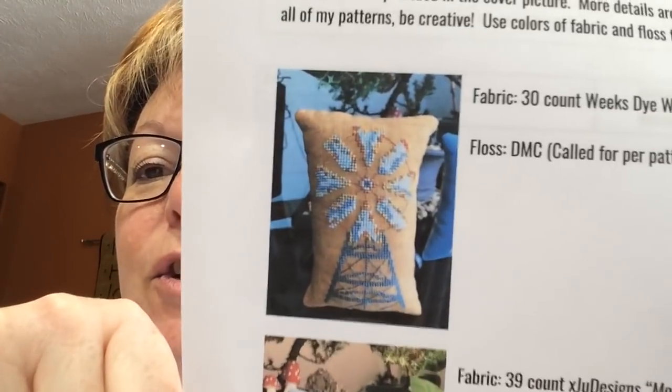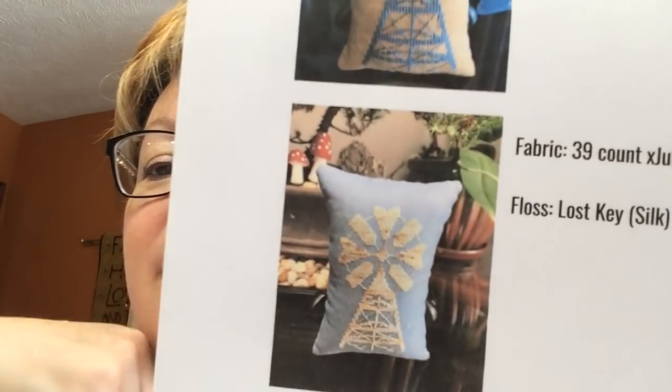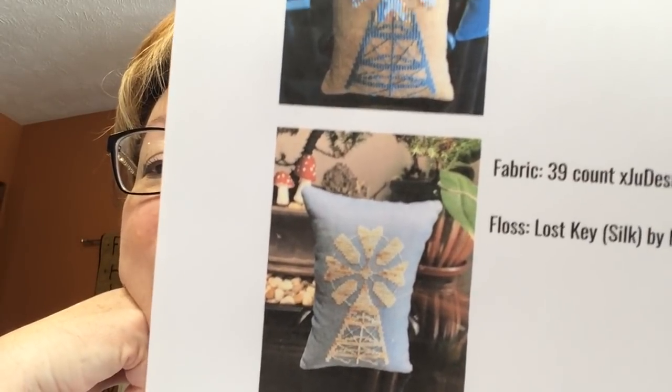And he did kind of two colorways of it, the blue on the tan and then the white on the blue. And I love a windmill. I don't know. Sometimes I say stuff and I think, what don't I love? My history with windmills goes back to high school.